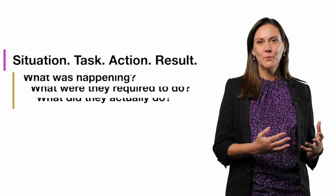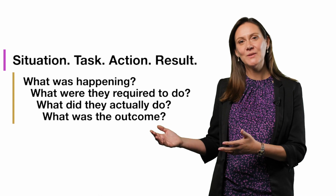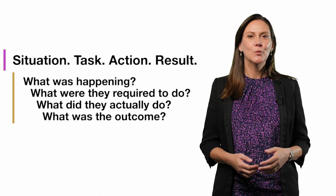That is, what was happening, what were they required to do, what did they actually do, and what was the outcome? You want to find out if the candidate did the right thing, showed some nous, resolved the situation, and if not, why not? What did they learn? If their answer doesn't tick these 4 boxes, ask some more digging questions until you get the full picture.